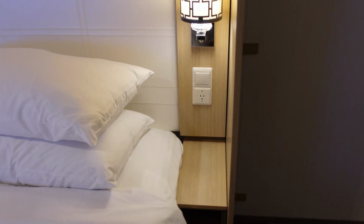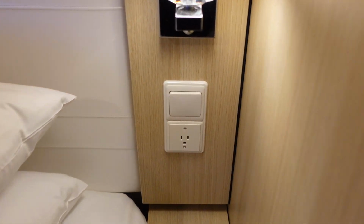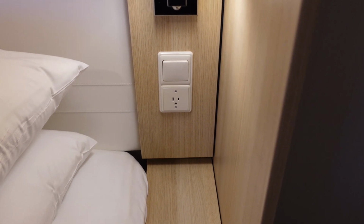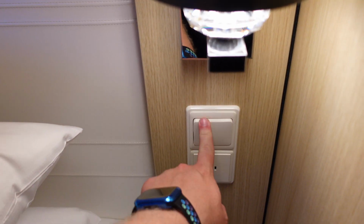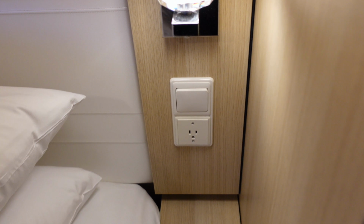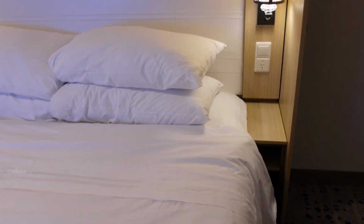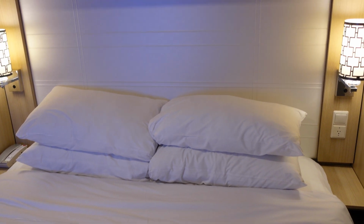Now this side of the bed does not have a phone, but it does have an outlet, so that's great if you have a CPAP machine or something like that. You do have this light switch which controls basically the upper lighting in the room. It's not all of the lights, but it's most of them. And then you have the cubbies down below, so that gives you the entire bed space there.